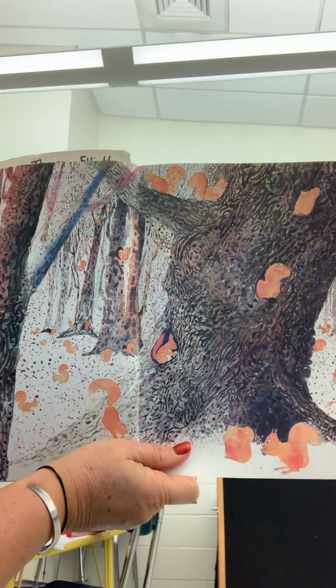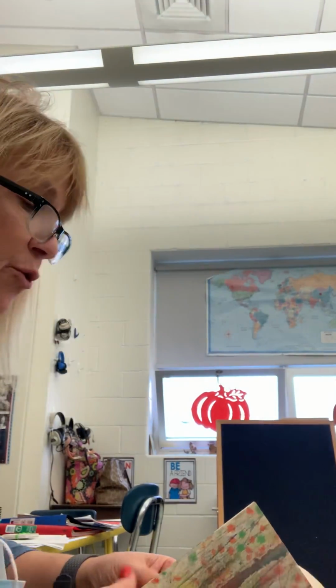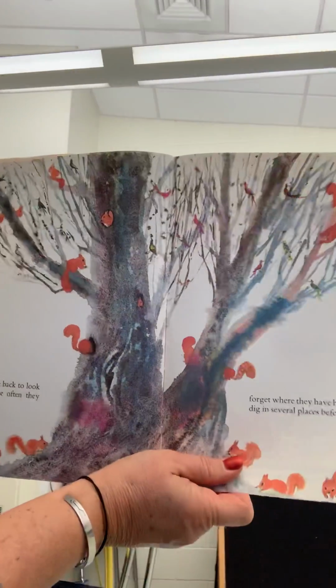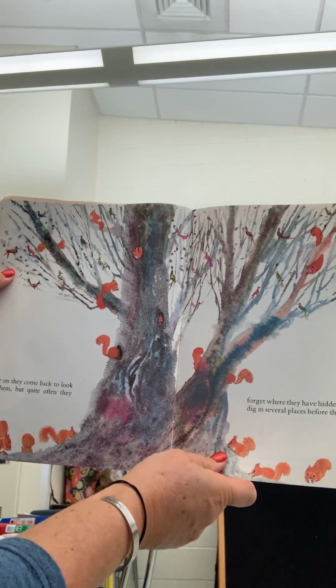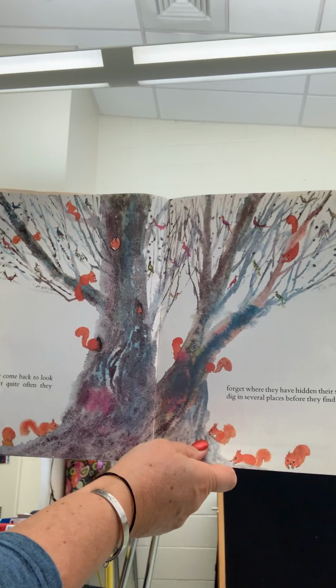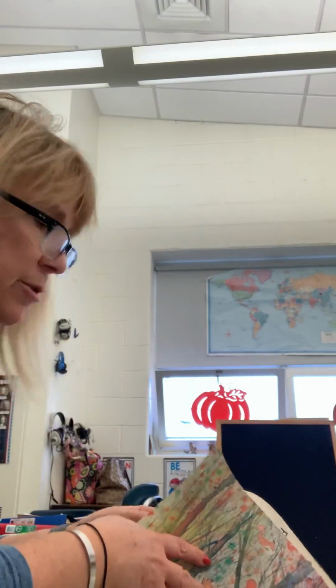Okay, sometimes if you look out the window, you can see them running around and collecting things that they're going to save to eat for the winter because they can't find food in the winter. Later on, oh, I like that picture. Later on, they come back to look for them, but quite often they forget where they have hidden their stores and dig in several places before they find them. So they dig a hole and then they have to come back and find it, kind of like buried treasure.